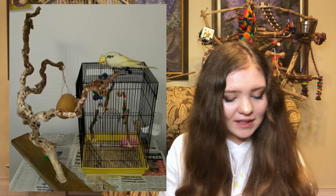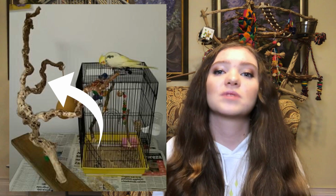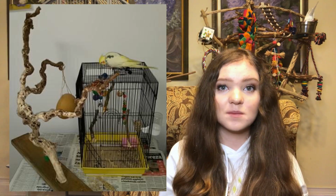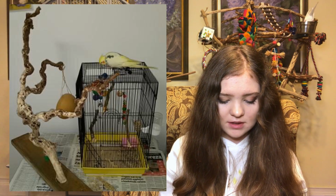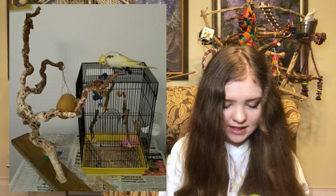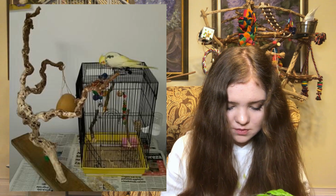But I really, really love that grapevine tree stand outside of the cage. That looks really fun, and grapevine is a really great wood for birds' feet. In terms of what's inside this cage, I like how there's no dowels and there's three natural wood perches instead. It looks like there's two toys, but since this cage is so small, I don't really think you'd be able to fit more toys.